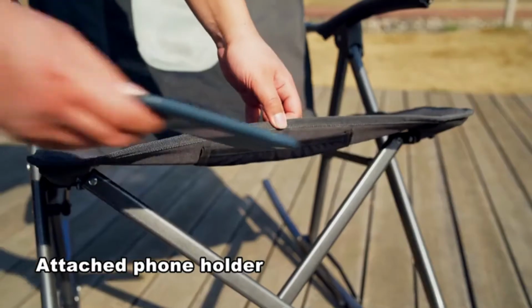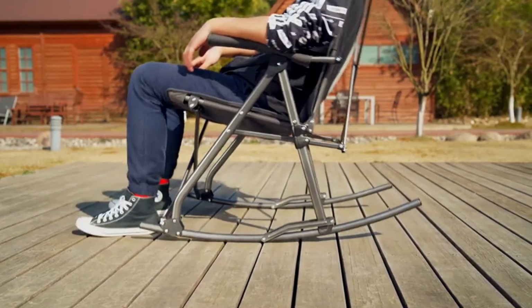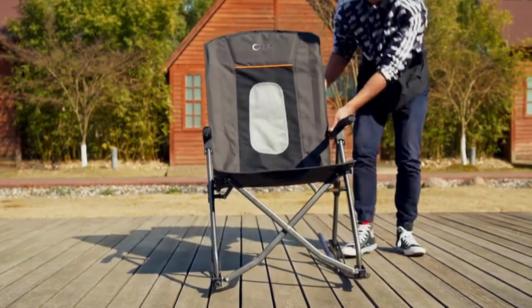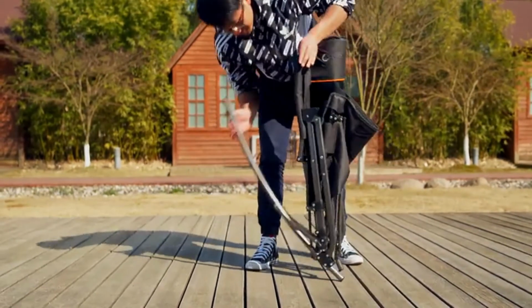Comfortable design. Fully padded material. Hard arms with EVA wraps for added comfort. Mesh phone pocket under seat. No assembly required. Effortless folding frame for easy storage or transportation. Carry bag included.